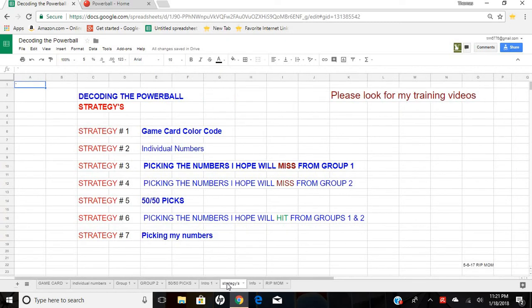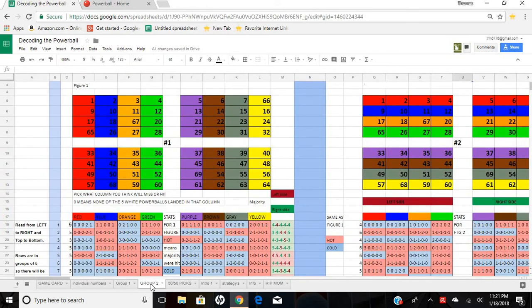Strategy number 4, picking the numbers I hope will miss from group 2. What you're looking at here is what I call my group 2 numbers. Much like group 1, where I divided things into 4 different groups, here I divided things into 8 different groups. Again, there's only 5 white winning Powerball numbers, so 3 of these groups won't have a winning Powerball number. The strategy is to try to guess which of these groups won't have the winning Powerball number, and eliminate that group of numbers off of the game card.